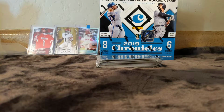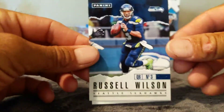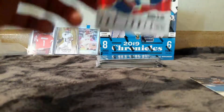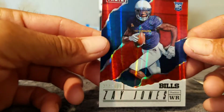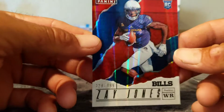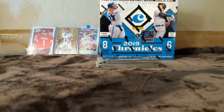2017 Panini Father's Day first. And then we got Russell Wilson. And look at that, Zay Jones. Boom. $4.99. Maybe this dude could get his head out of his butt this year and do something. Nice. There's one. Good old Russell. All right, here we go.